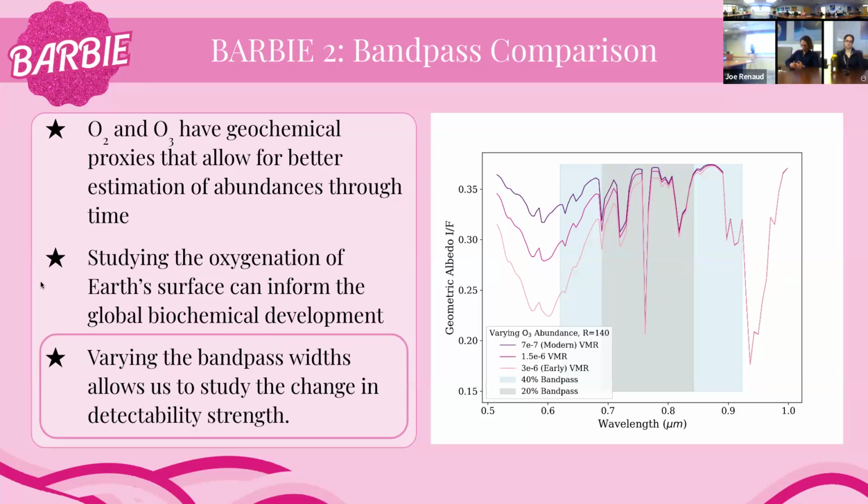So here we show the varying O3 abundances. Again, there's a modern volume mixing ratio, or a modern Earth, an early Earth, and then a midpoint Earth shown here. And then I show in gray, again, a 20% bandpass, and in light blue, a 40% bandpass. So you can see how much more of the spectrum we're picking up by increasing the bandpass width, which allows us to establish a better continuum, and ideally that would help change the O3 detectability.